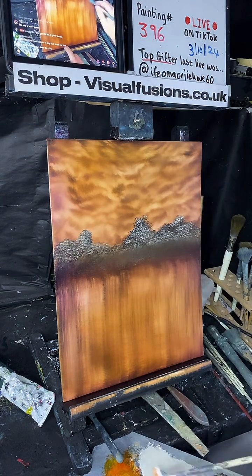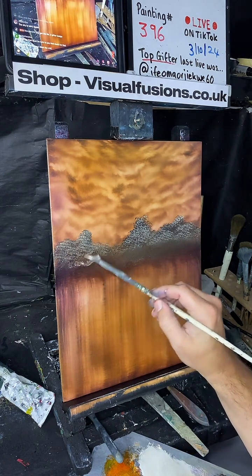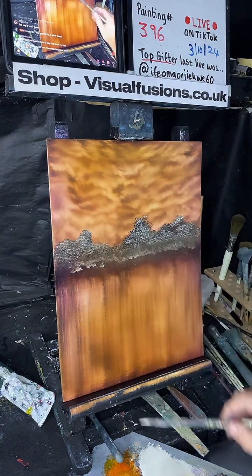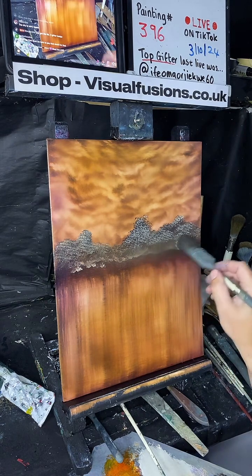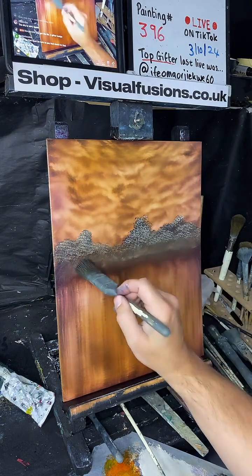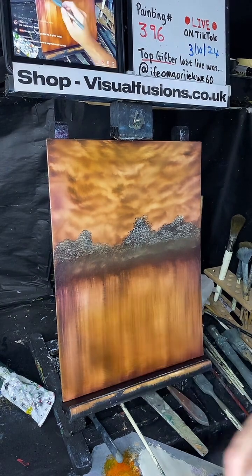So yeah, let's go into it with a bit of white here. Just make a very, very small amount of a misty sort of feel. Not much, won't see much of this. But it's there if I want it. Okay, something like that.